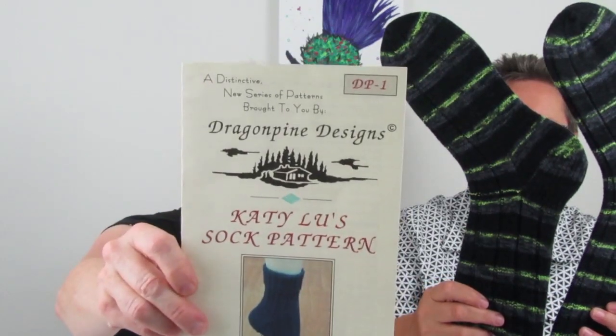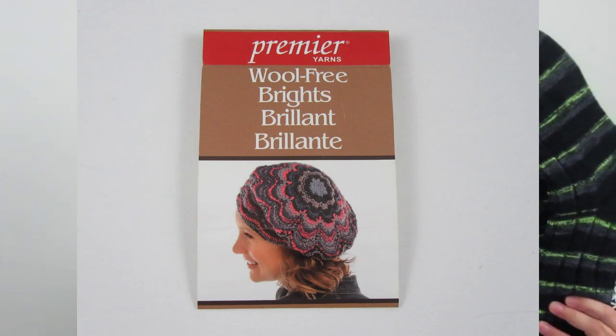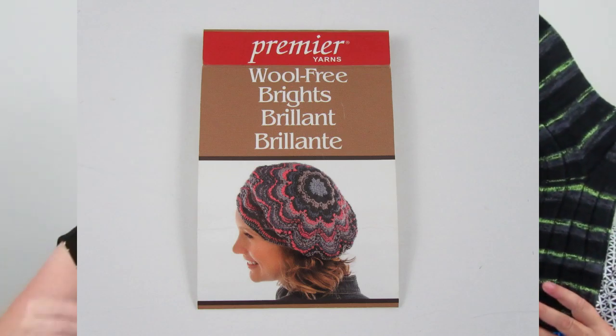Love these too. These are for my son Thomas, whose birthday is not until the end of December, but I wanted to make sure I got them done. He has fairly big feet. This is Katy Lou's sock pattern, that favorite that all the kids like. The yarn that I chose was a wool-free brights, and this is a yellow. You can get green and orange and blue and pink and purple. There's all kinds. It's all the same idea of black and gray, and then this bright stripe is a different color. It's fluorescent, almost, isn't it?